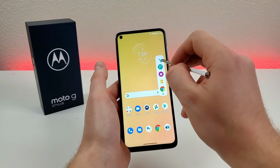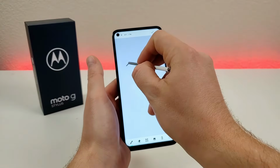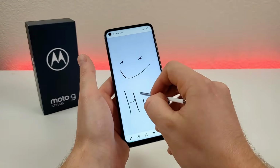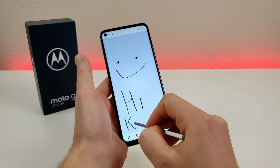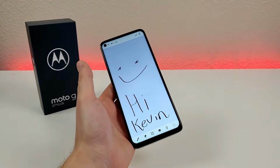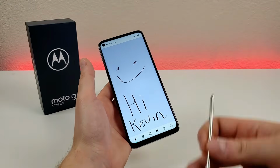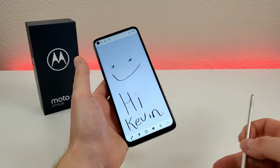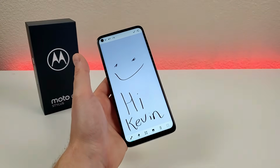But let's try drawing something. So you can draw images, you can write. So there's a lot you can do with the stylus. It's not quite as advanced as what we're used to with the Galaxy Note devices, but for a mid-range, kind of lower-end phone like this one, this is a pretty nice feature to have.